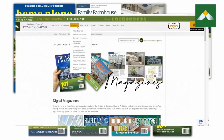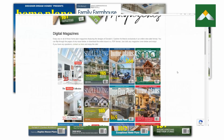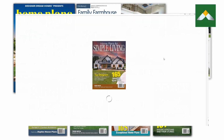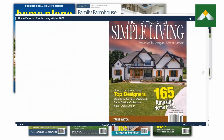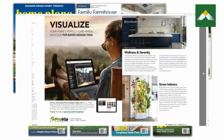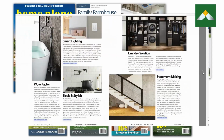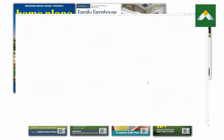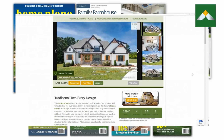Digital back issues can be found on our site by going to Resources, Designer Dream Homes Magazines. These magazines are all past issues that are available for free download. After clicking on a magazine you like, you'll be brought to a full-page spread of the magazine, where you can download or view by clicking the arrows to the right. The magazine is full of brightly colored links to different subject matter. Click on anything that interests you and you will be brought to its page.